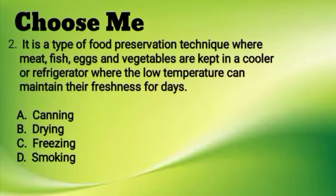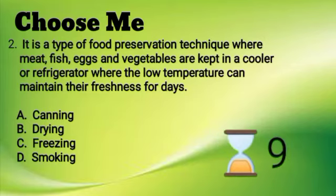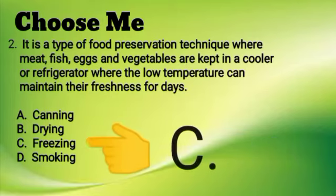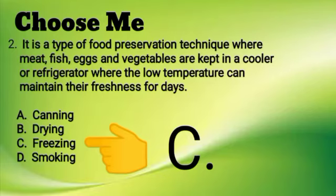Now for question number 2. Choose me. It is a type of food preservation technique where meat, fish, eggs, and vegetables are kept in a cooler or refrigerator where the low temperature can maintain the freshness for days. Letter A, canning. B, drying. C, freezing. D, smoking. Begin. Time's up. The correct answer is letter C, freezing.